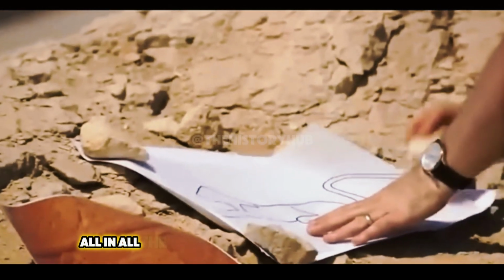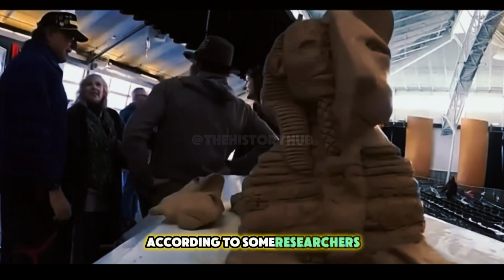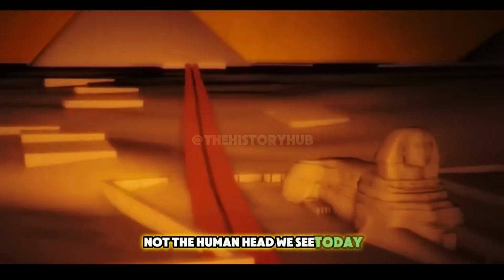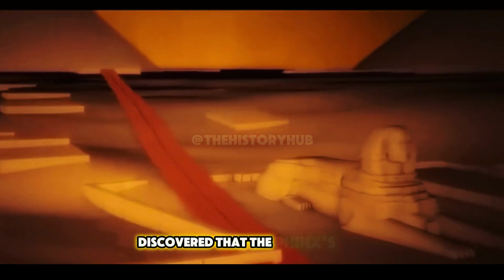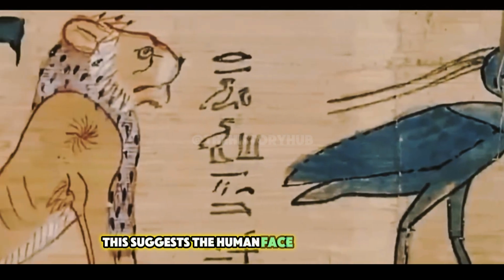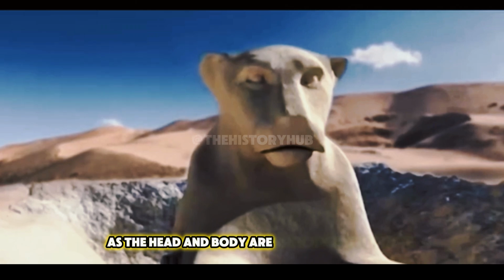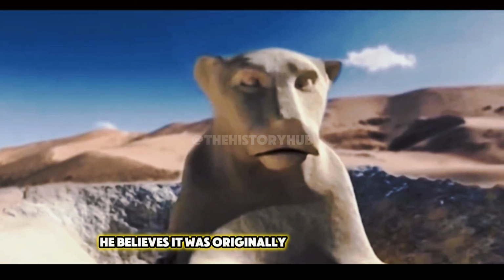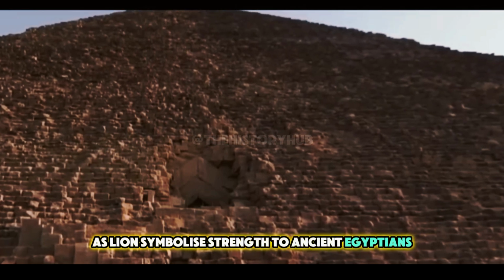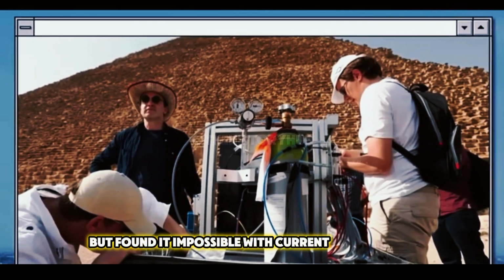All in all, the Sphinx is a truly remarkable structure. According to some researchers, its head might have originally been a lion's, not the human head we see today. Geologist Connie discovered that the Sphinx's body is much older than its head. This suggests the human face was added later. Connie's theory has some merit, as the head and body are disproportionate. He believes it was originally a large lion head, as lions symbolized strength to ancient Egyptians. Scientists tried to recreate the original Sphinx, but found it impossible with current technology.